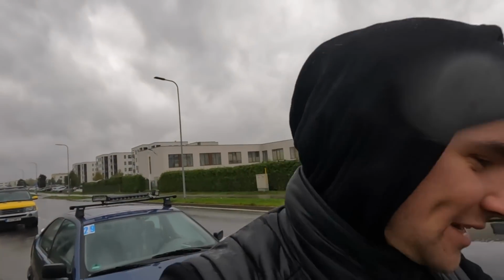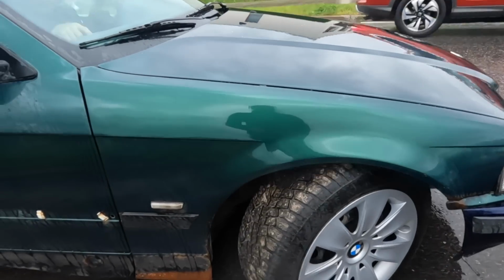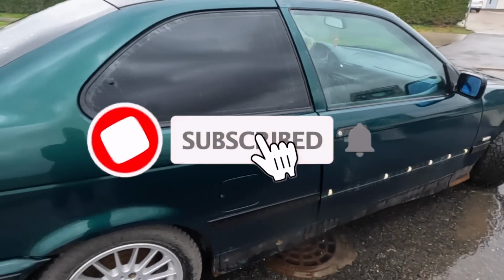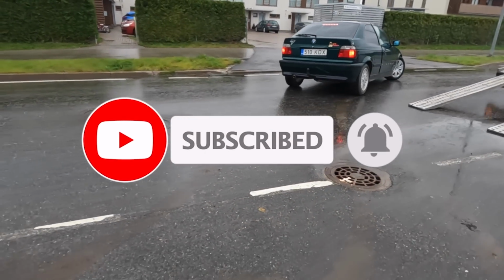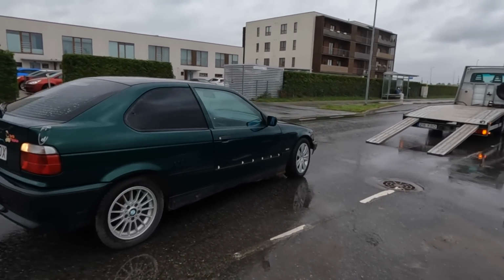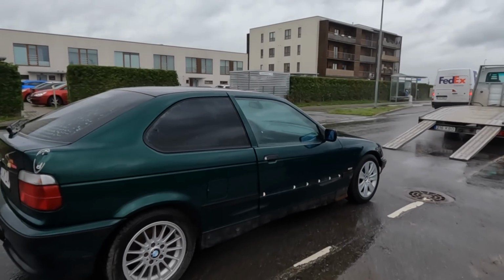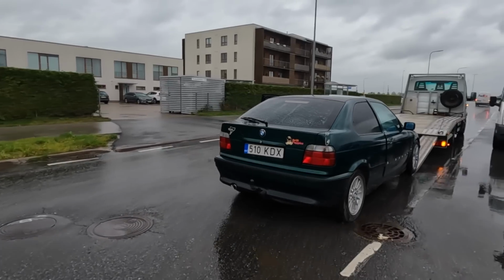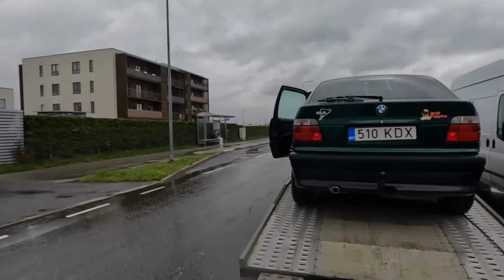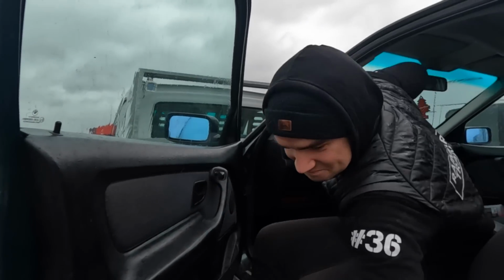That's how good the BMW engine is, 6 months and nothing, it starts so easily. Crazy. So simple.